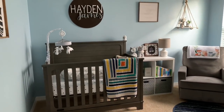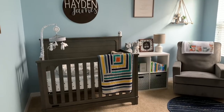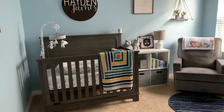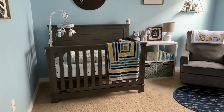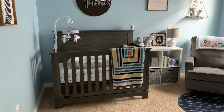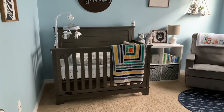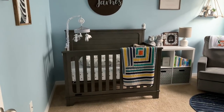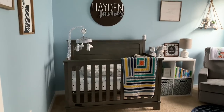Okay, so I just wanted to do a quick nursery tour for you guys. I know I have been promising it for a long time, and I feel like for the most part, everything is pretty much how I want it. There is one other thing I'm waiting on my friend to finish up for his blankets that I just have on the floor right now. But besides that, I don't think anything else is changing in here. So I wanted to give you guys a quick tour.